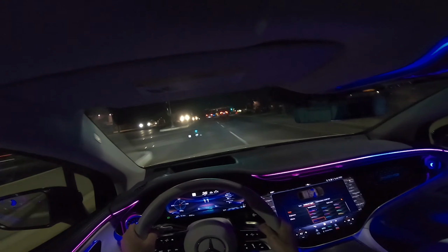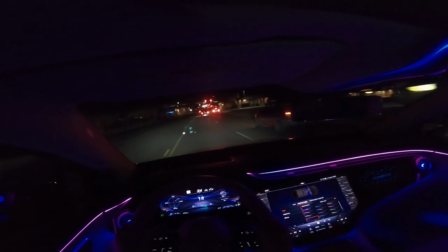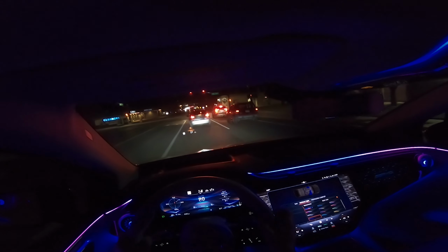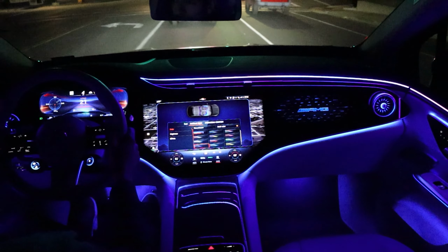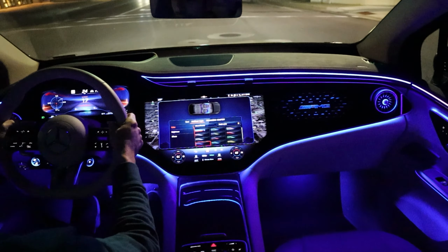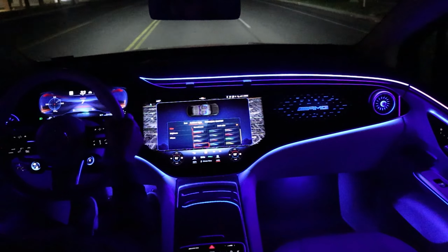Now, as we drive over some train tracks, a couple things I want to point out that I pointed out in my full review: it is a pretty soft ride overall. I'm sitting right now in comfort mode, so this isn't going to tighten up the suspension like it would in Sport Plus, but in comfort mode, it's pretty soft. I think the EQE 500 that I reviewed just a few months ago was a little bit softer because this one does have the AMG Sport Tune suspension, but I would say this is even quieter than the EQE 500.